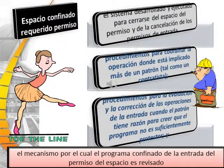A permit-required confined space program has a system developed and implemented for the closing off of permit spaces and the cancellation of all entry permits. It should have procedures to coordinate the operation where more than one employer, such as a contractor, is involved. It also needs procedures for evaluation and correction of entry operations when the employer has reason to believe the program is not sufficiently protective, and a mechanism by which the confined space permit entry program is reviewed.